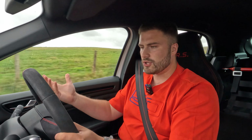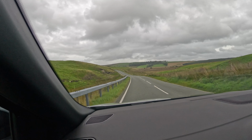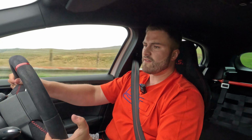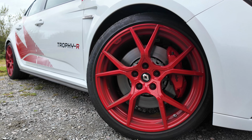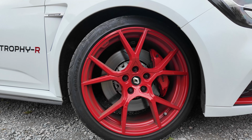I've never driven the regular Trophy version of this car, so I can't really comment on how they compare. But the steering feel is amazing, the turning is incredible, it's so precise on the road. I'm not sat here thinking, oh yeah, I'm missing that four-wheel steer which they had on the regular Trophy. No way. And even the suspension, it's adjustable from factory, which is all very good, and the ride is firm. Remember that one, it's a serious car.